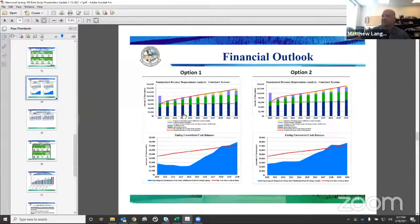Option two and one, this is the red line we were looking at before. You can see this is the new red line. If we increase rates, we're actually covering debt services, capital costs, labor increase, material increase, all those fun things. And option two, we're just doing it a little bit faster. You can see that we're not quite covering on these first few years. Option two gives us that opportunity.